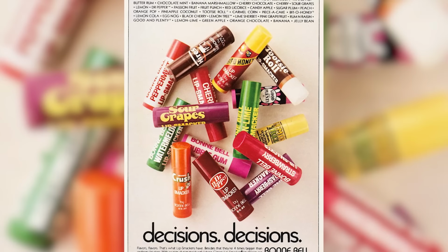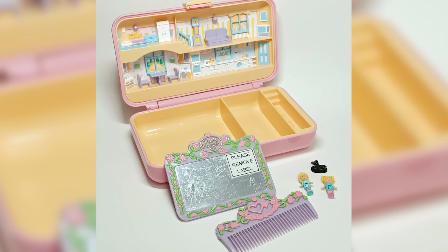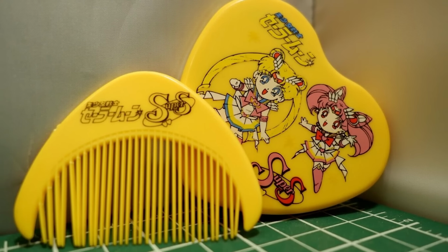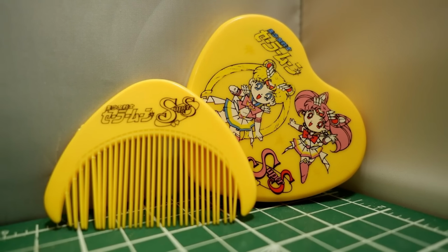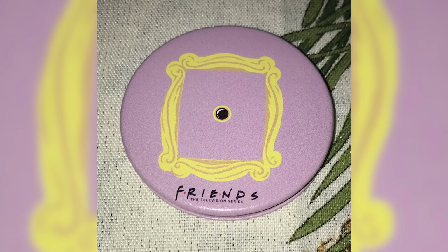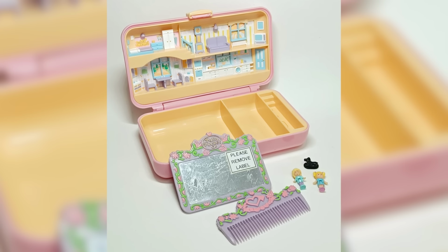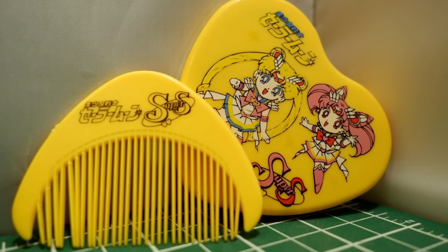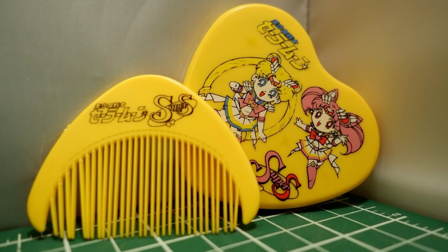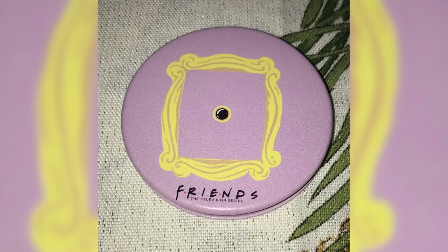And your purse wouldn't be complete without a mini compact mirror and comb. You wouldn't be caught without a compact mirror for quick touch-ups and a comb to keep those teased bangs in check. The mirror often featured cute or stylish designs, and the combs were perfect for maintaining that carefully styled hair, whether you were rocking the Rachel cut or crimped locks. Compact mirrors often reflected popular culture, with designs featuring characters from shows like Friends or Sailor Moon.